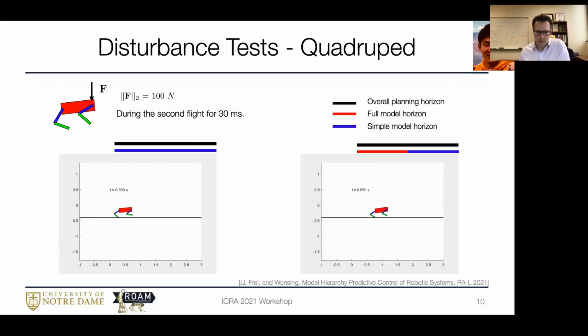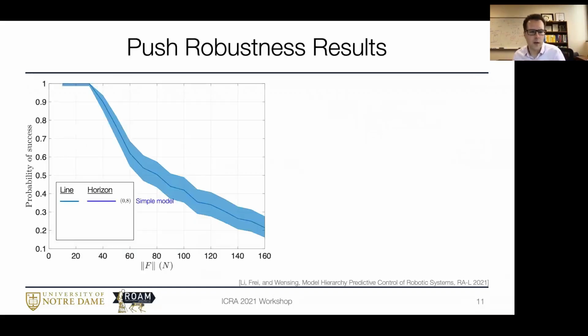This is one case, so I don't expect you to be convinced. But we did take this one case and extend it to a broad range of pushes, doing some simulation experiments. On this graph, on the x-axis, I'm showing the magnitude of push disturbances applied from 0 to 160 newtons. And on the y-axis, I'm showing you the probability of success. This middle line represents empirically, for our Monte Carlo trial, what percentage of time we succeeded following these pushes. And this tube represents a 95% confidence interval for the analysis.